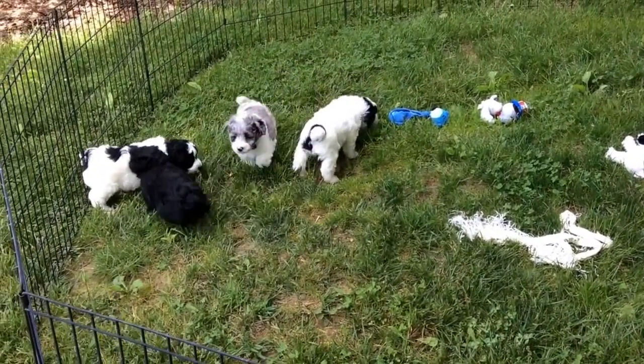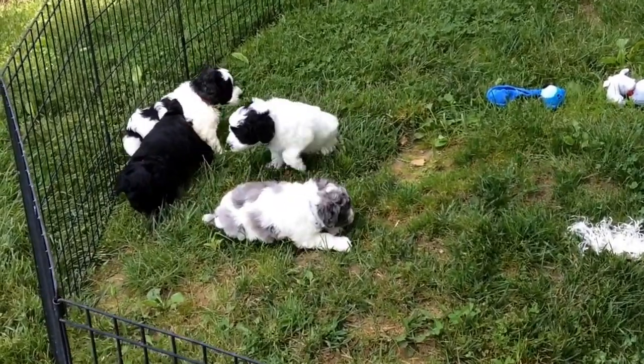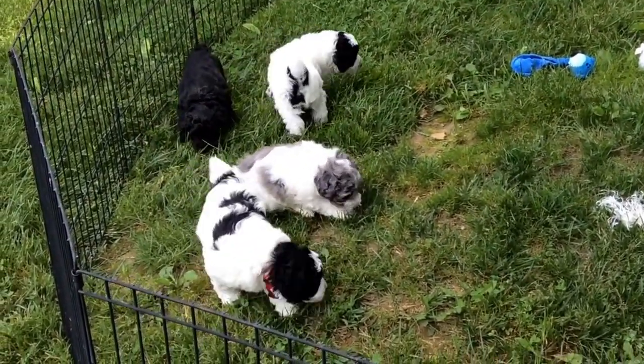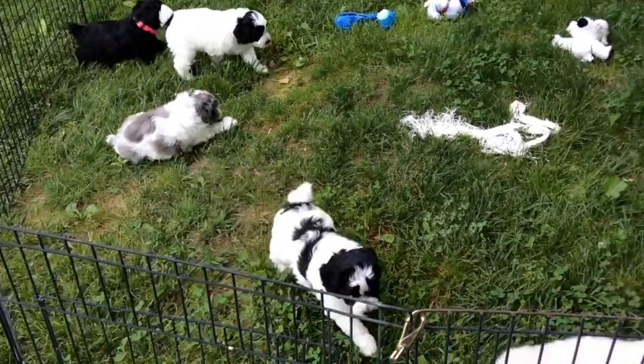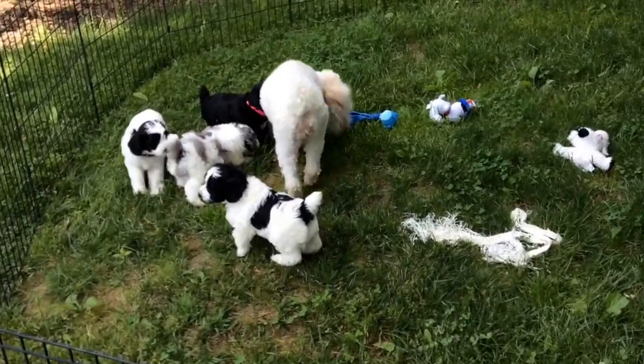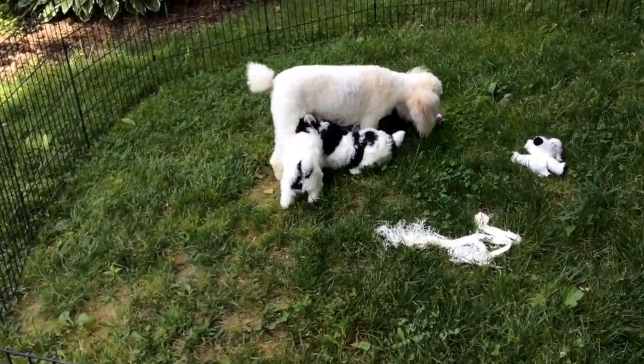This is Windy Hill Kennel. This is the 31st of May, Tuesday afternoon. This is Chloe's litter. We decided to put her back with her puppies. I never got her out here with her kids, so I wanted you to see her with her puppies.